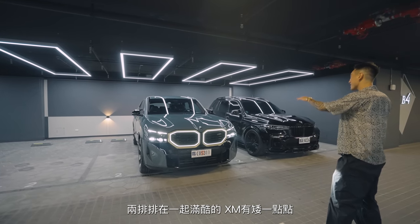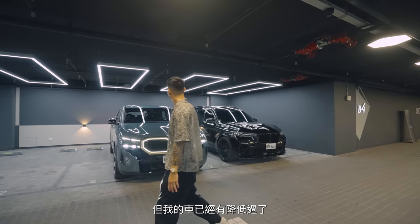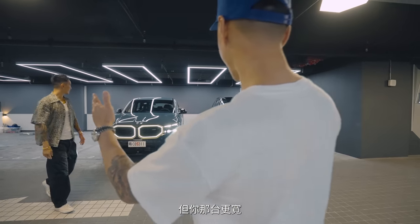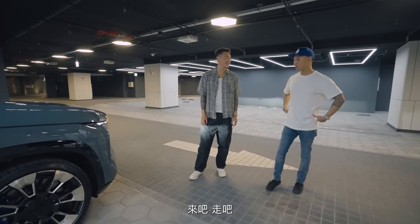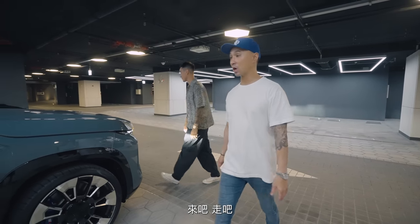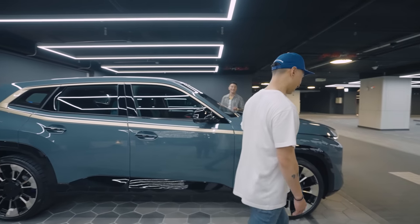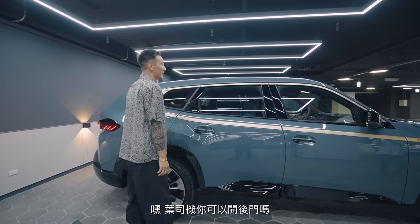Side by side, this is actually shorter than yours. Well, mine's already lower. You're already lower. It's wider. Your car's wider. Yeah, this is wider. We can go for a ride. It's like a wasabi color. Sure, man, let's go for a ride. Which driver do you want to drive? Oh my gosh, this is like matching.